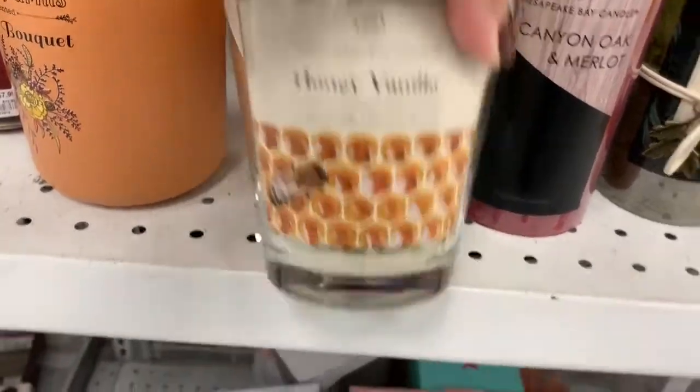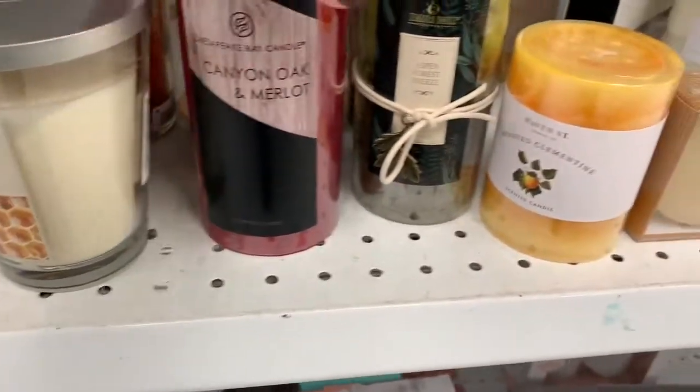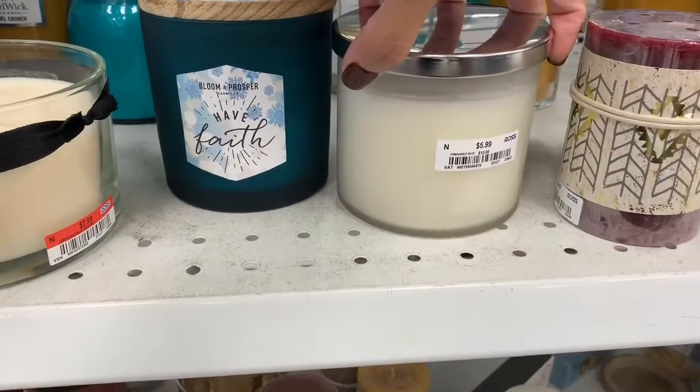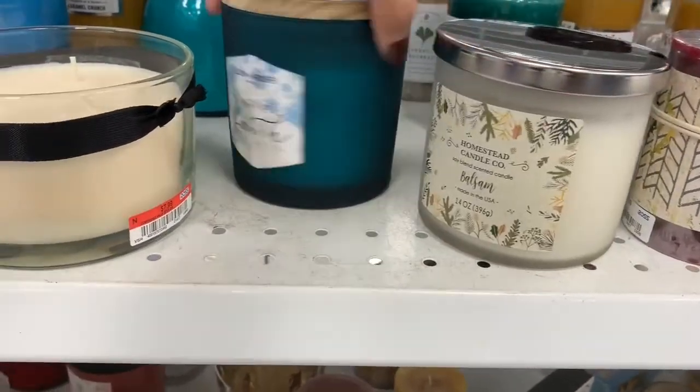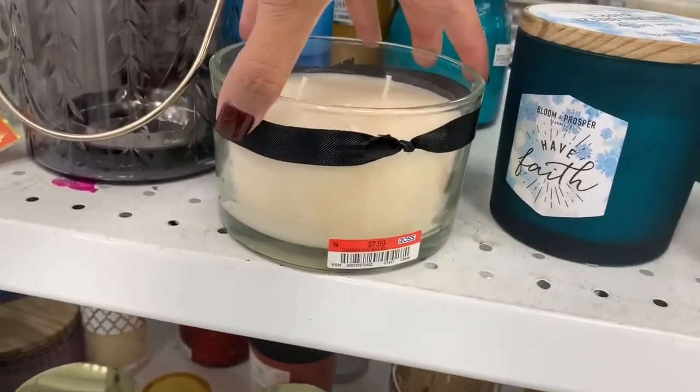I thought they were all really great prices because, again, this candle right here was $5.99, and they sell it at Target, I think, for like double the price. So if you guys like candles, definitely check out Ross. Also, TJ Maxx and Marshalls always have really great deals on candles as well.